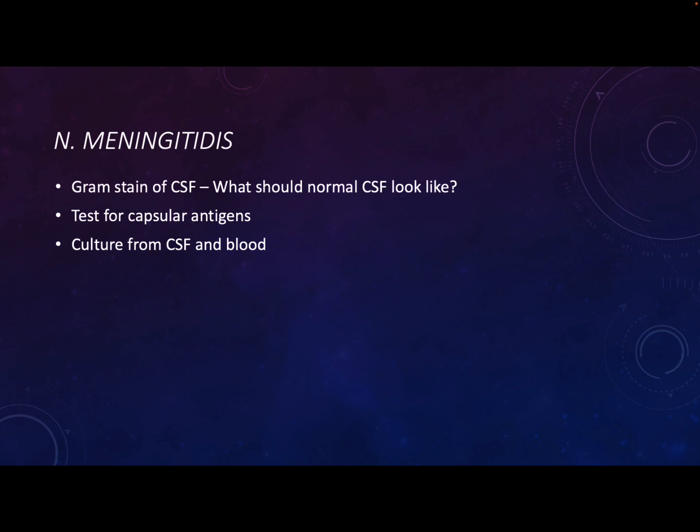So to diagnose the infection, you can do a gram stain of the CSF. Of course, normal CSF should have no bacteria in it. But we've talked about some bacteria already that cause meningitis. We talked about some of the streptococcal species, like Streptococcus pneumoniae. We also talked about Streptococcus agalactiae, which can cause meningitis in newborns. We talked about Listeria that can cause meningitis. Now we're talking about Neisseria that can cause meningitis.